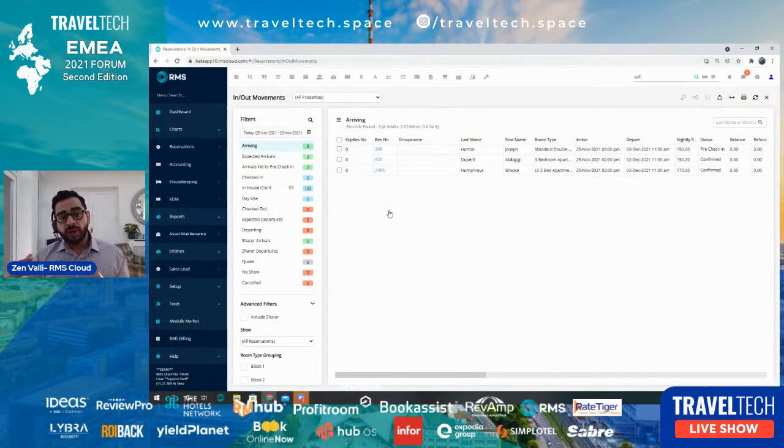Now, after feedback from our customers who didn't want to access separate screens for check-in, room billing, and checkout, what we did is we created the in and out movement screen, which is a centralized view of everything that's happening in property, so they don't have to go into separate screens.